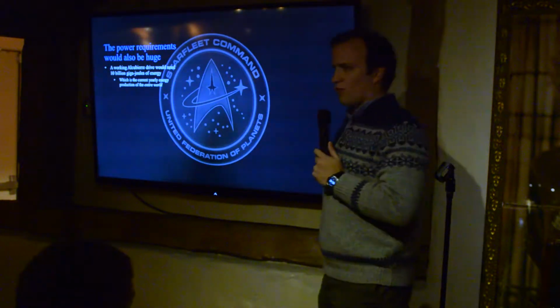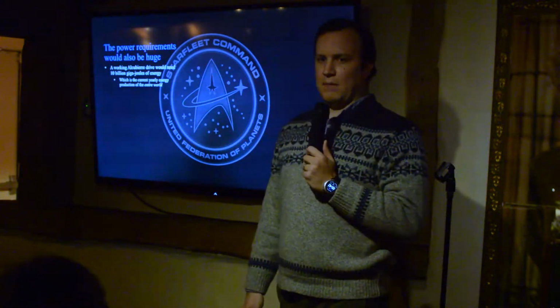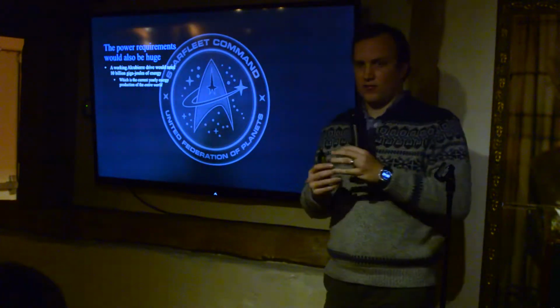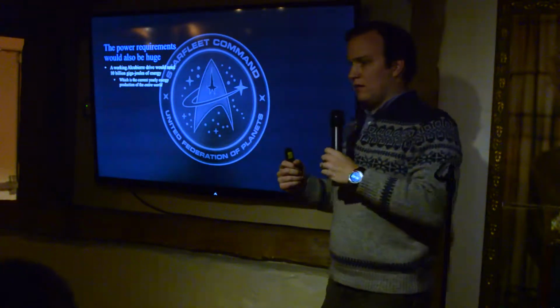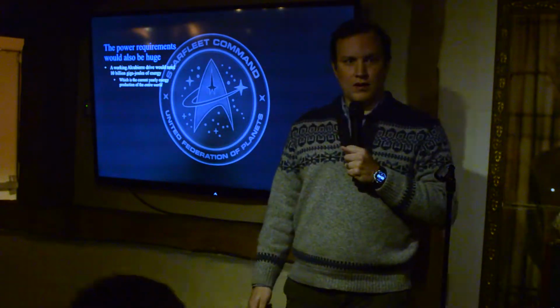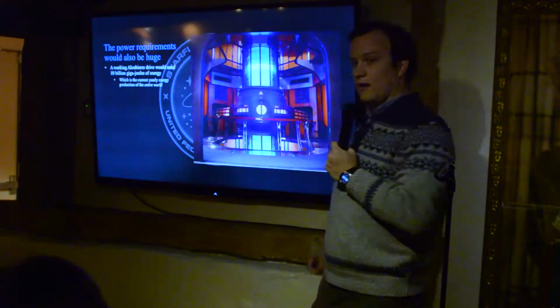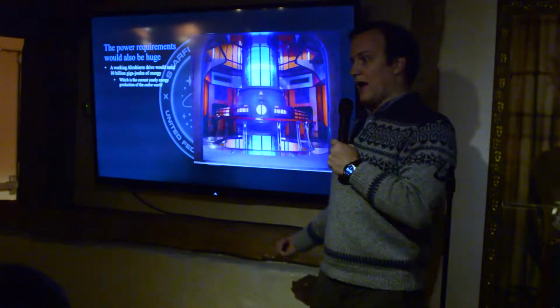The problem is that storing that much energy right now is impossible, particularly on some sort of ship. You've got to take a year's worth of electricity production, jam it down into something the size of this room, and then put it on a spaceship. Star Trek gets around this because they can. They just say, great, we have a reactor.